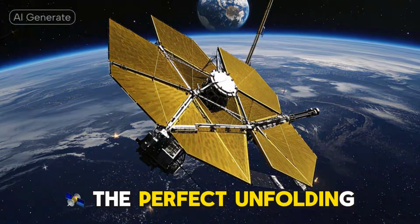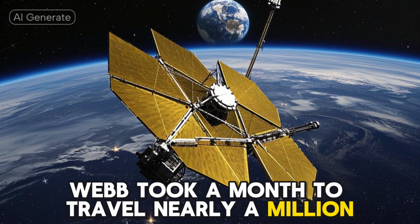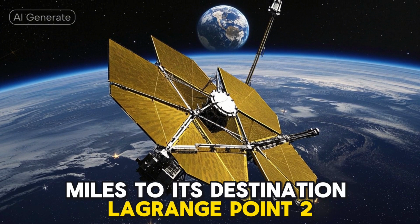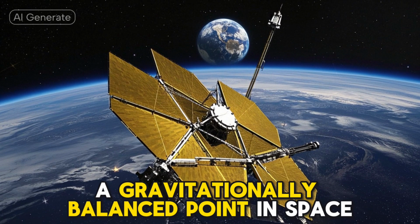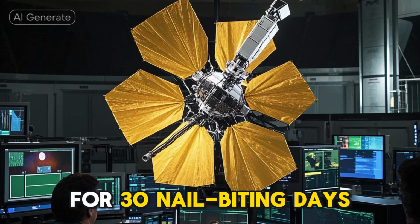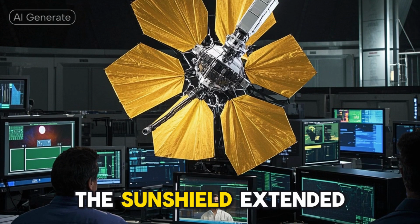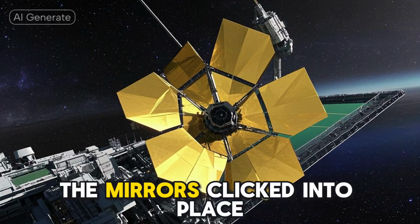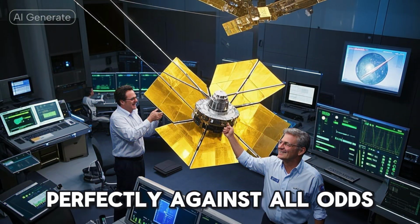The perfect unfolding. After its launch, Webb took a month to travel nearly 1 million miles to its destination, Lagrange Point 2, a gravitationally balanced point in space. For 30 nail-biting days, engineers watched as each part unfolded. The sun shield extended. The mirrors clicked into place. The instruments came online. Everything worked perfectly, against all odds.